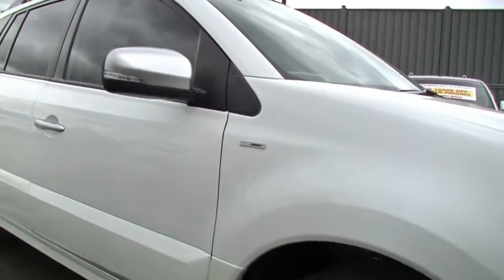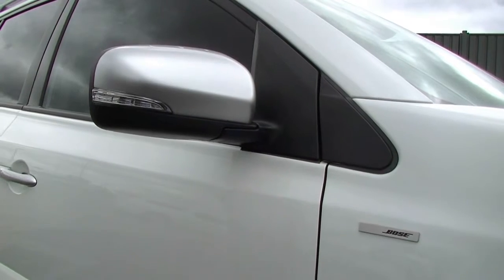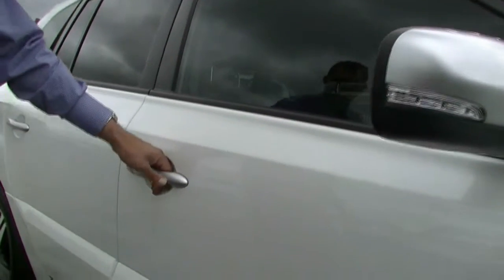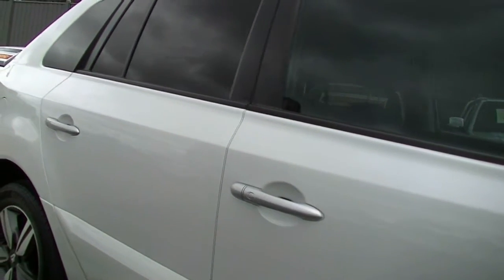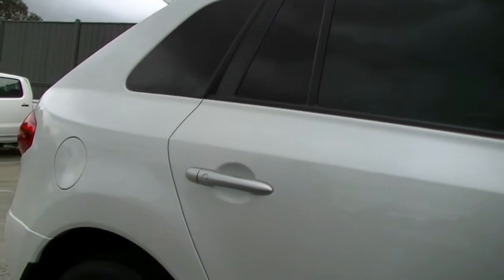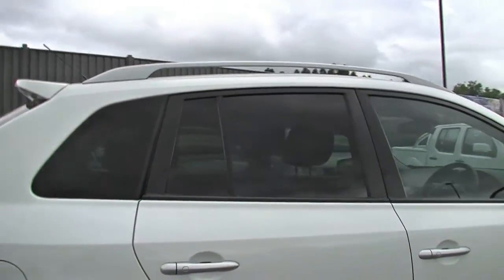So stepping up to the side here, we do have the side mirrors and the side indicators. So when you are on the road, when you indicate, people can actually see what's happening at any one point. These do have your proximity key, so you've got your proximity entry. Going down the side of the vehicle, as you can see, presentation of this car is very, very tidy. There's no marks on it that I can see at all. And we do have the roof racks as well, so you can go to the beach and put the surfboards and stuff on the back of it.